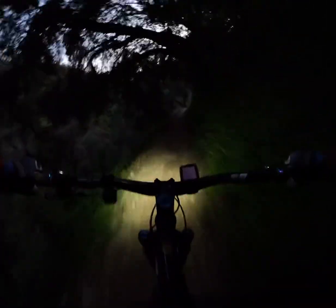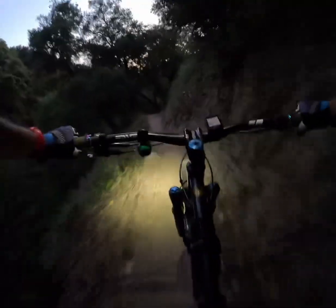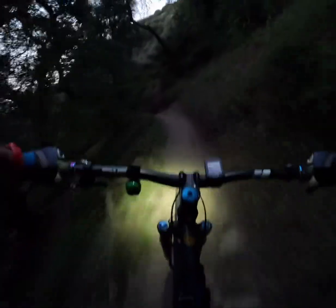It's the Night Rider, the one, what is it called? It's the one that's the battery and everything all together, 850 lumen. It's not the most powerful one, but it does the job.